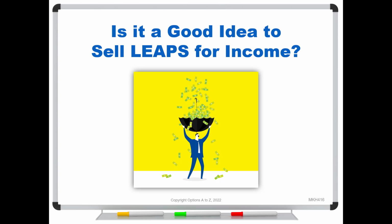Now, because he worded it for income, I would be very cautious that it's an income generating strategy and that it's more for a hedge. So let's find out why.